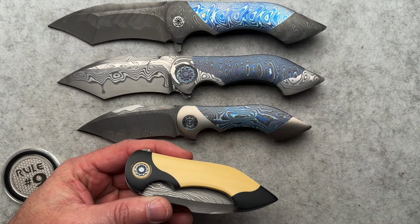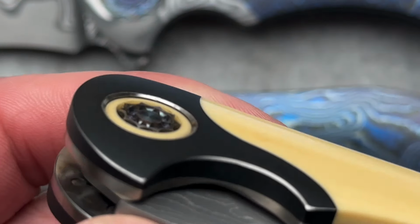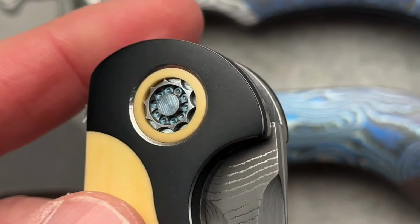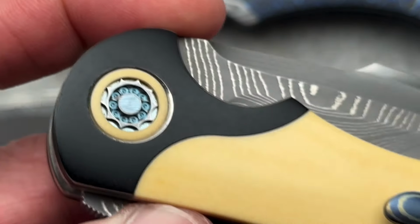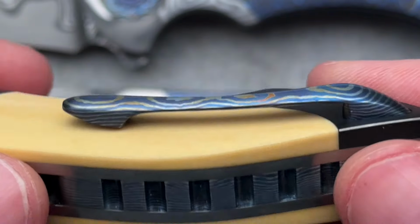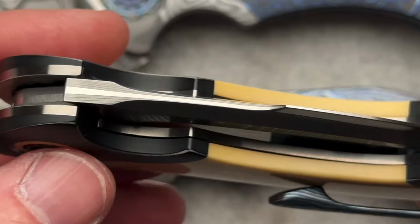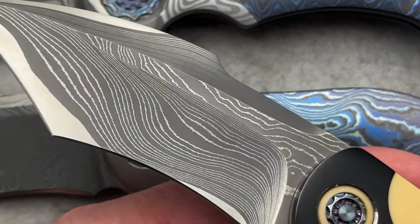A couple things I really like about this that I've not seen elsewhere with Frank is these blackened bolsters. Like, they are such a rich black. All the way around. I mean, I was really impressed by that. I really like the Westinghouse pivot collars. The Damascus pivots are always great. Pocket clip and backspacer. Thick titanium liners. This thing is solid. And that Damascus pattern is different than anything I own today.